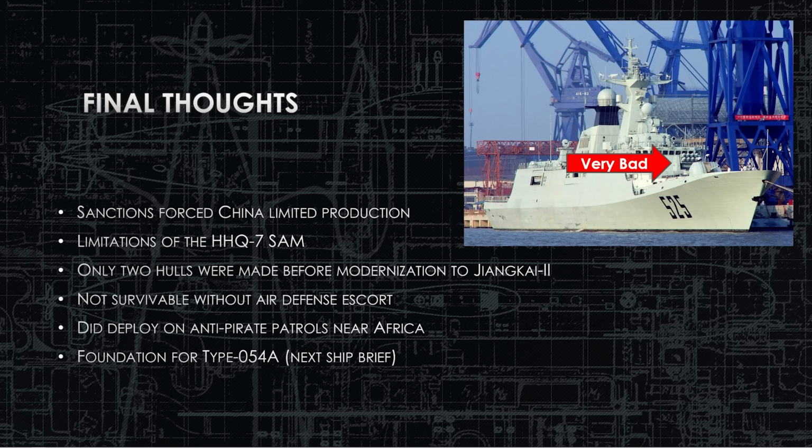All right, look at that. Final thoughts, man. All right, so final thoughts on this thing. So they only built 2 of these because of the sanctions. Like I said, they knew that they had to shift to an all-indigenous production after they built these 2. So this was literally like China saying, well, we're going to build this new frigate. Let's use what we have and get some experience and then improve upon that, which is what they did. And that's going to be in the next lecture. So this is the Type 054, 2 hulls, 525 and 526.